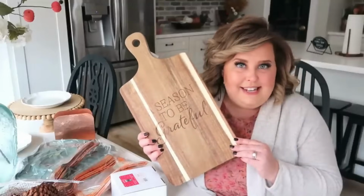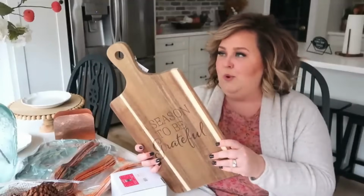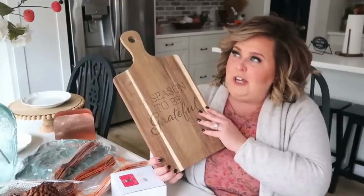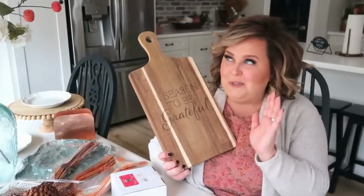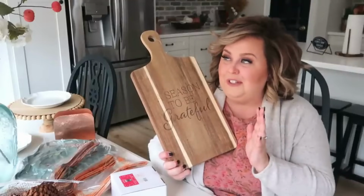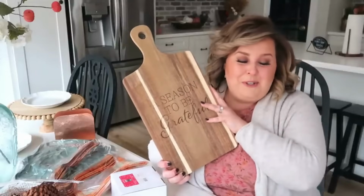My favorite thing that I snagged is this beautiful cutting board or charcuterie tray, whatever you would like to call it. And it says a season to be grateful, which I am so grateful right now as I am looking out my window. There was a big gust of wind and there are, I don't know, 100 leaves falling right now. It's absolutely beautiful. It's so magical. I love it. But anyway, back to the charcuterie board.